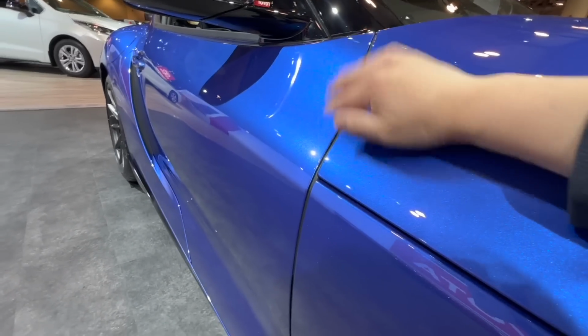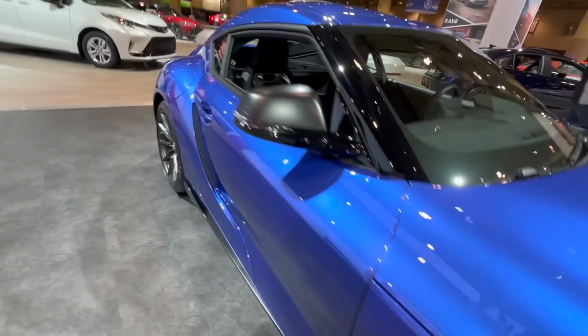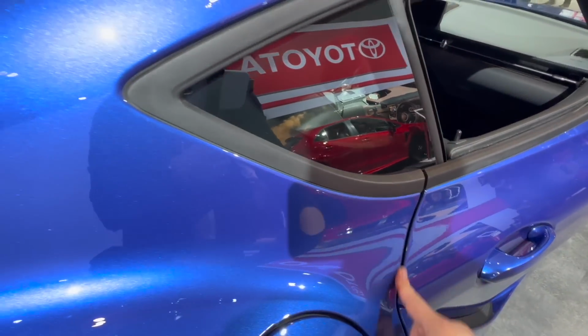This side's higher than that side, so a little bit off. Not too bad. It's within the spec anyway. And the gap here is pretty wide. That's like 4.1 millimeter. I don't know. I wouldn't have accepted that from a Toyota standard.